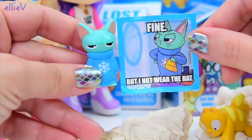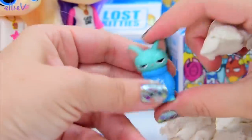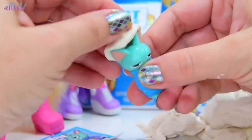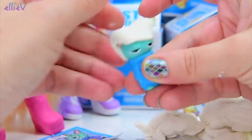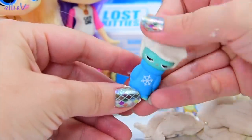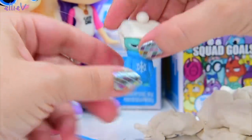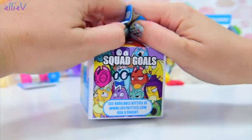Fine, but I not wear the hat, Flakes. I understand the sentiment, but I don't like your attitude. So you know what? We're gonna make you a hat. We're gonna use this modeling clay to make you a hat. And then you'll really have a reason for that grumpy face and for hissing at your friends. Nice hat. What a lovely hat. Don't you look lovely? Oh, Flakes looks just lovely. Flakes now needs a little pom-pom on the top just to make the hat perfect. There. Now you're perfect, Flakes. I hate you and all of your humans. Cheer up, Flakes. It could have been worse. I could have put a bell on you.